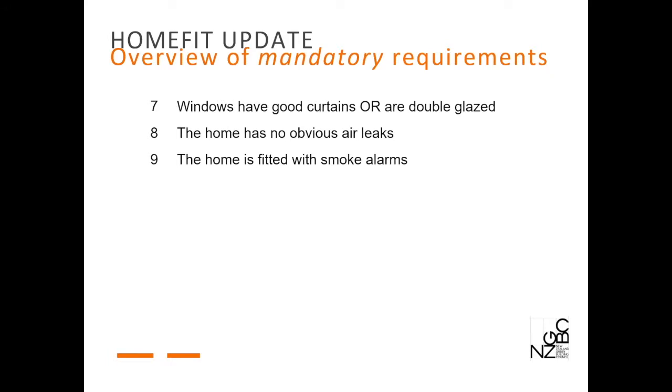The home has no obvious air leaks, and that could be through a range of different issues that may present themselves in people's homes, particularly older homes with perhaps warped windows or old letterboxes that are not closed, or cat flaps that flap around. The home is fitted with smoke alarms, which is the safety requirement that we're particularly keen to make sure of: that there's a smoke alarm within 3 metres of each bedroom, or in fact within bedrooms, and that there's a smoke alarm on each floor of the house.